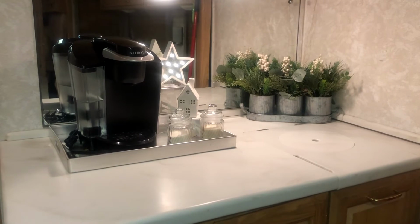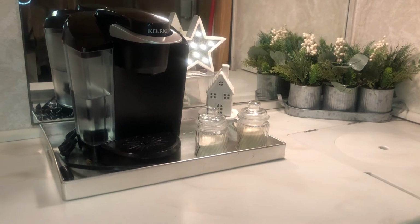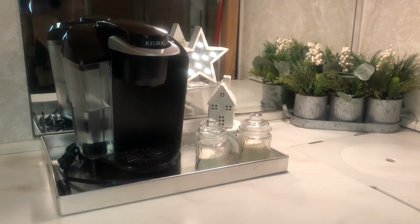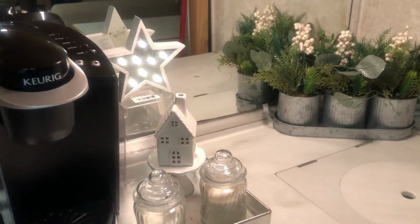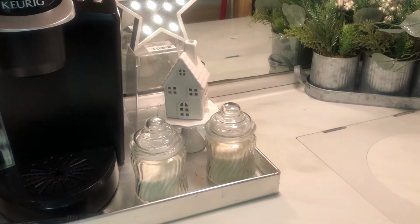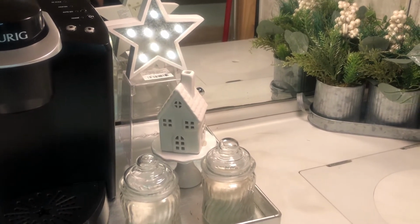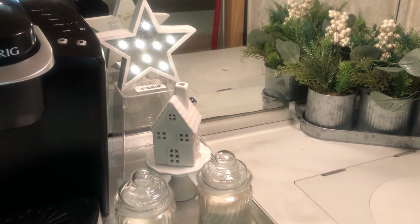This next section is on our coffee bar, which I corral on this tray that I got at Pure One maybe last year. And I have my Keurig machine there, and I have this lit up star, which I absolutely love. It's so cute. And then I have that little ceramic house on top of a stand. Both the little house and the stand, I got at Target. And the star, I got it at Target, and I believe it was $8 or $9.